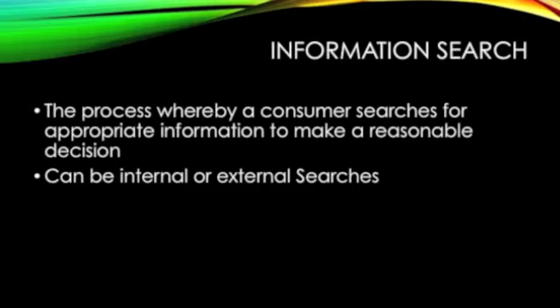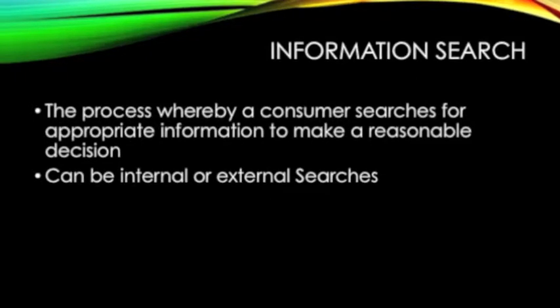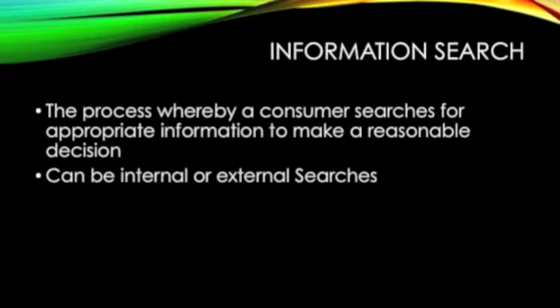An example of an external search would be, if you're looking to buy a house, you would look at Better Homes magazine. You'd use the newspaper. You might Google your location, find out where has the best schools, the best neighborhoods, best parks, all to educate your decision on where you might want to buy a house.